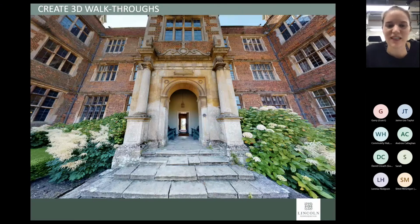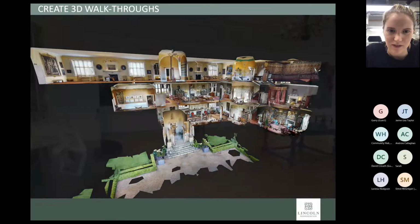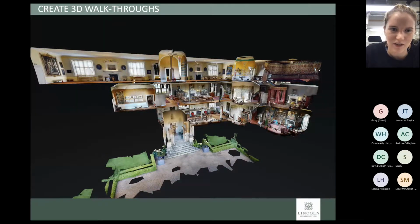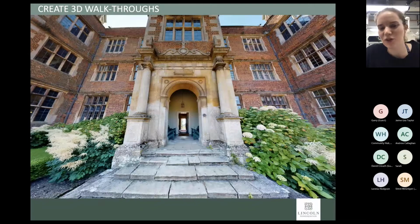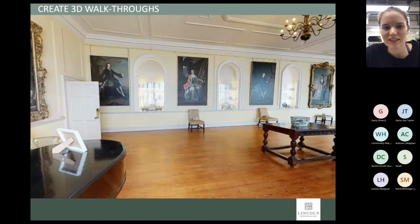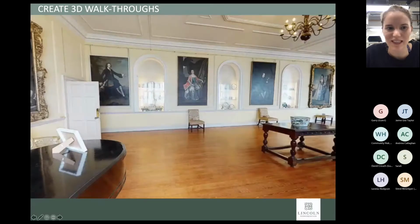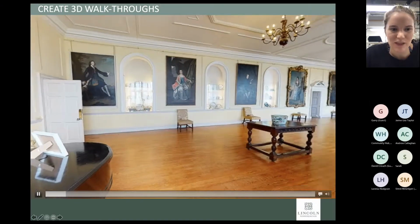And again, we have the 3D walkthroughs as well. So you can be in it almost like Google Street View. You can look at it through a dollhouse, and again, you can jump into whichever area you like. So you could start at the front door, look at it like this, and immediately say that you want to jump into a different room, and immediately jump into there. And you can create this 3D walkthrough as well.